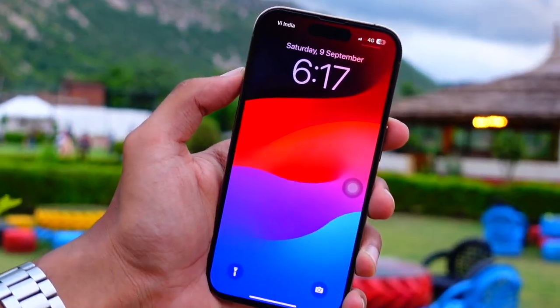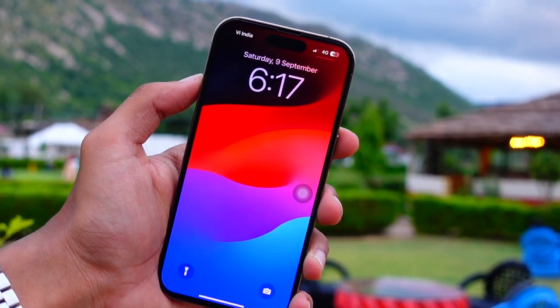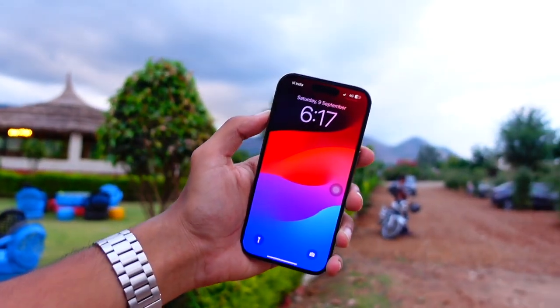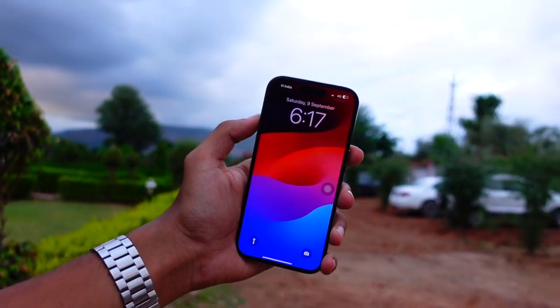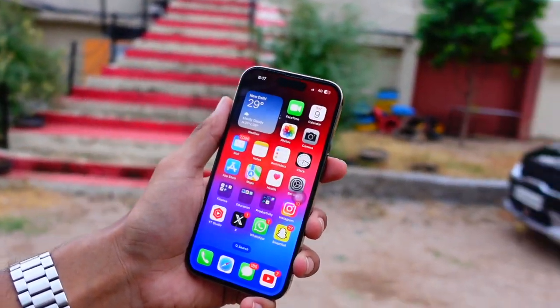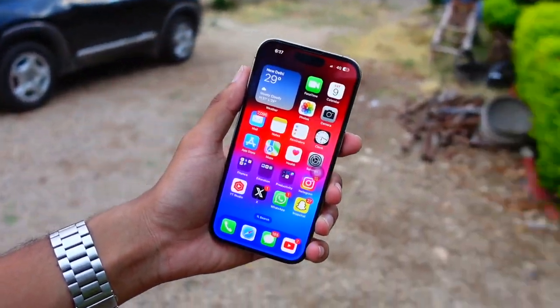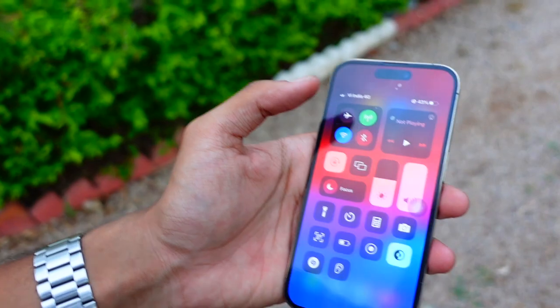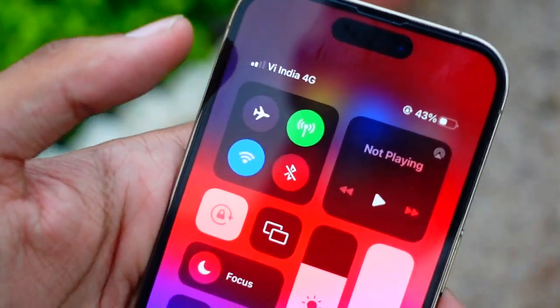All in all, in conclusion, if I had to talk about iOS 18 Beta 4 in general and whether you should install it on your device, I would strictly say no. It is too early right now to install it on your device. It is just the 4th beta and you should probably wait, if not till September, then wait for beta 7 at least and then install it on your device.